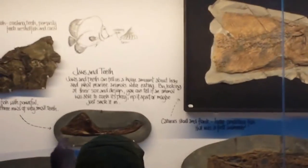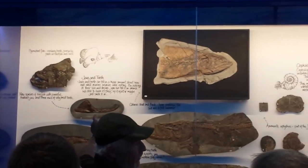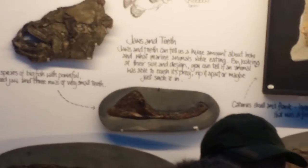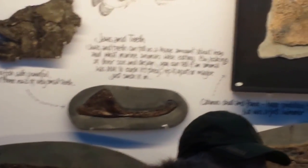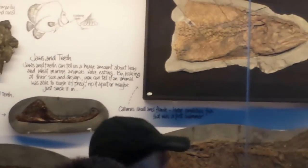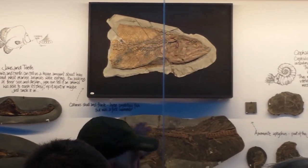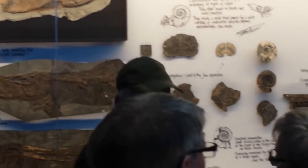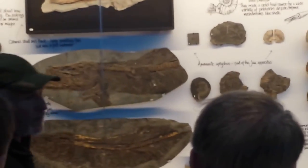There's another one here that's got three rows of teeth, and this is an undescribed dentary or lower jaw of a fish, and that's rather like an anglerfish that sat on the seafloor. It just, with the three rows of teeth, just closed its jaw. Real powerful bite. But you've got to realise that some of these are completely new, so they've not yet been described.